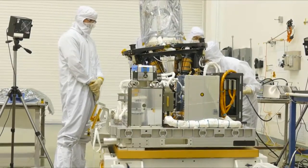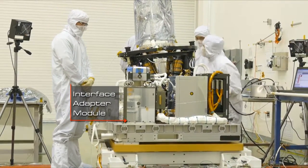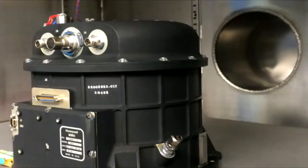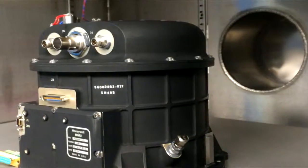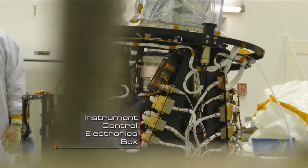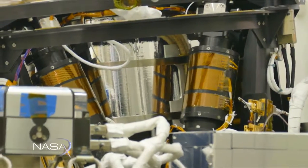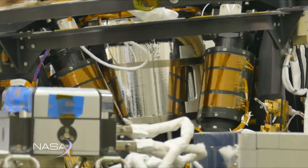SAGE III is also fitted with the Interface Adapter Module, which is characterized as the brain of the instrument payload, the Disturbance Monitoring Package, the Hexapod Pointing System, and the Instrument Control Electronics Box, while the Hexapod Pointing System will act as the legs of the payload, keeping the instrument level in orbit.